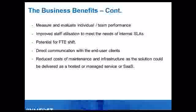Being able to measure and evaluate individual team performance has been one of the key invisible benefits. Quite often the knowledge capture of the process and the knowledge management that the organisation is trying to achieve now comes out of teams or individuals' heads and can be designed into the process and captured by the organisation to improve the overall performance of the organisation. Being able to understand why one team is outperforming another team is quite useful in trying to manage transformation of processes. Being able to improve staff utilisation based on skill sets to meet the needs of internal service level agreements also means a more process-centric view of how the organisation deals with customer satisfaction.